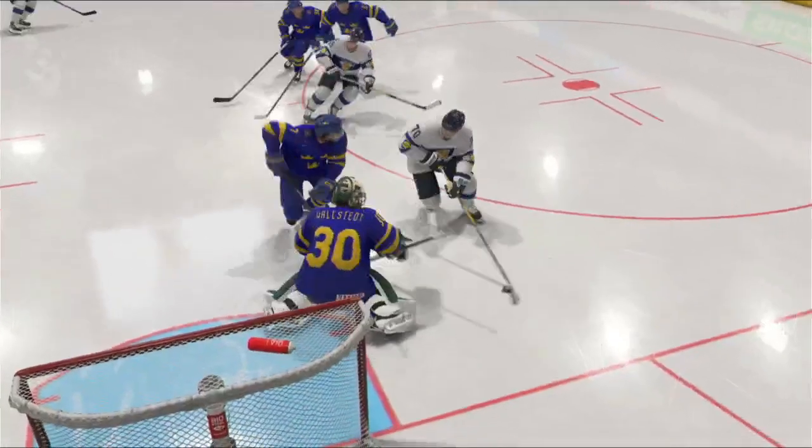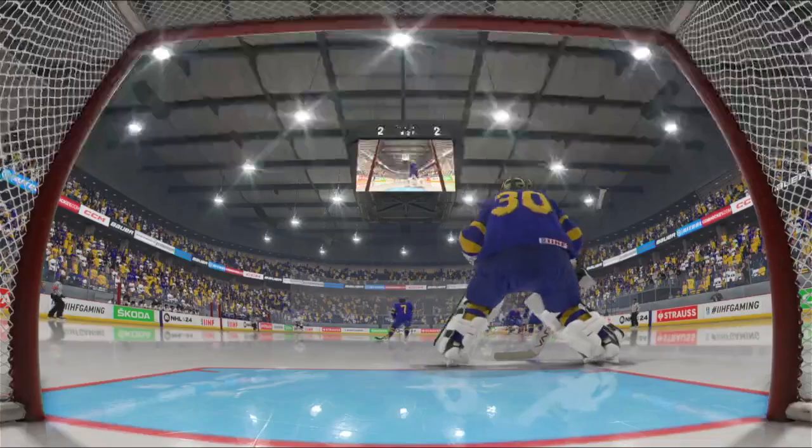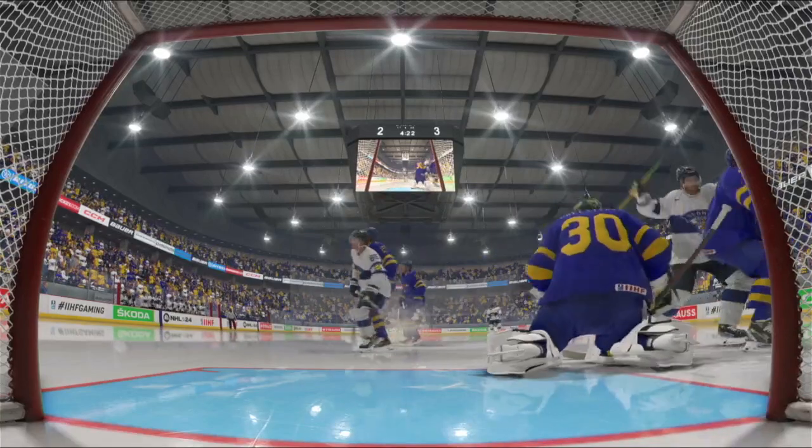Oh, that's a really tough break for the tender, James. I mean, listen, when structure breaks down and there's all kinds of stuff going on in front of you, you can't track, you can't get your eyes on the puck, and it winds up in the back of your net.